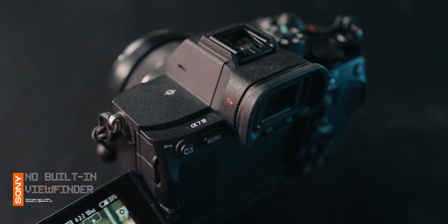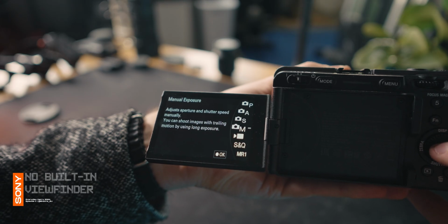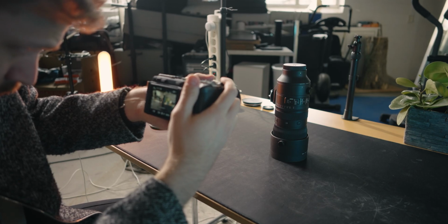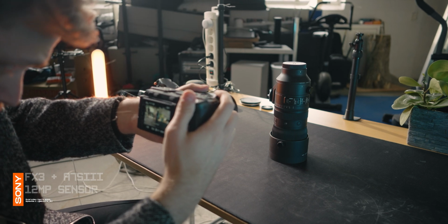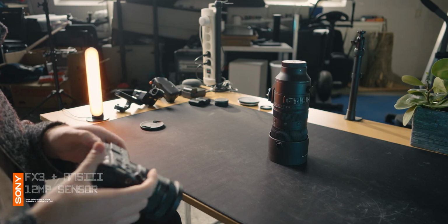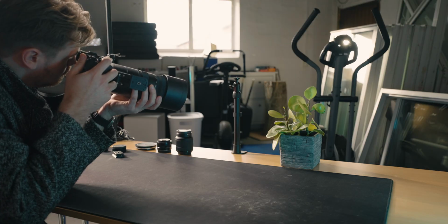The A7S III does come with a viewfinder, which is something that's missing on the FX3. However, it's the exact same 12 megapixel picture quality that both cameras can deliver. So in my opinion, it isn't a deal breaker to not have that. I will agree that it's a bit weird to take photos with a camera that doesn't have a viewfinder, but you'll get used to it. These cameras aren't supposed to be photo-centered cameras anyway, so if you need a more photo-centered camera, then I would choose to buy something else.